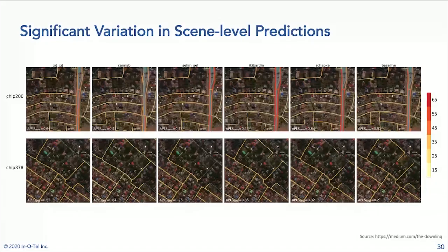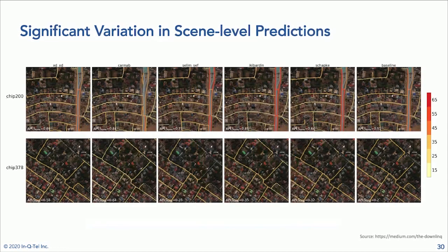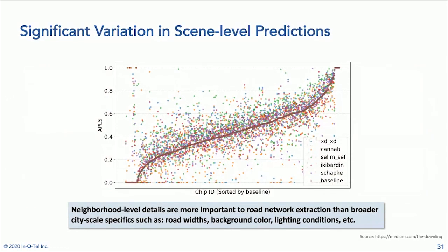There's also significant variation in sea level predictions. We have these small different chips for scoring, which we then stitch together for larger pictures. But even though the competitors had very similar scores, if I go back here, the purple line is all very similar, there's a huge variation in sea level predictions. And that's shown by the scatter here.